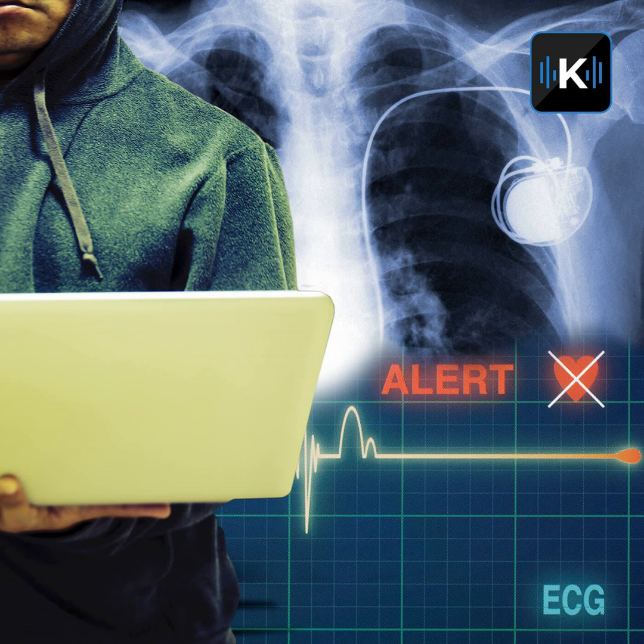I remember reading a report from McAfee. This thing in my chest could be hacked, and so the vitals the doctors see on my report may not actually be my vitals at all.